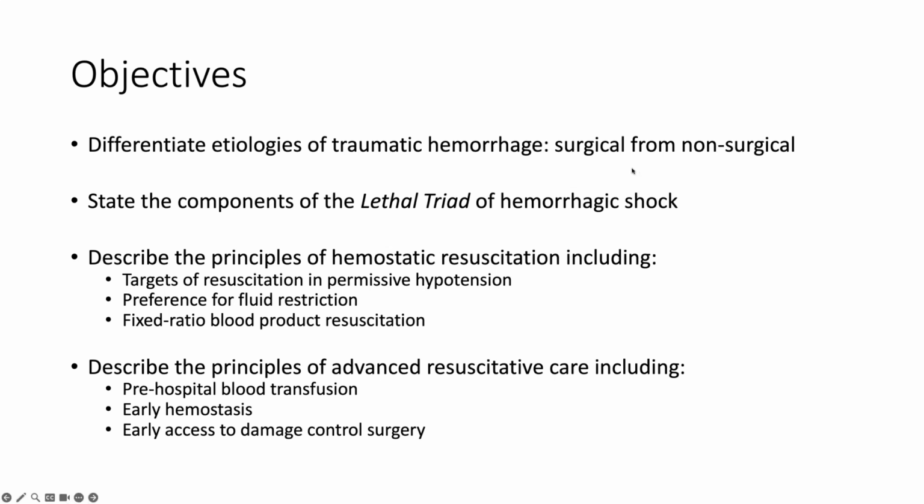But there's lots of things that can cause non-surgical hemorrhage in trauma, and those are things you can't fix with sutures or dressings. In fact, those are times when we find ourselves in the OR and people are bleeding from non-surgical hemorrhage. That's an indicator for us that we have to get out of the OR and get somewhere where we can better fix the other things that are contributing to hemorrhage. So we'll talk about those.